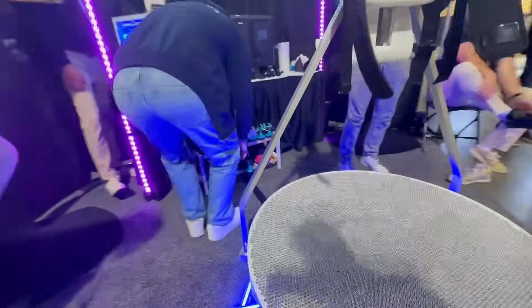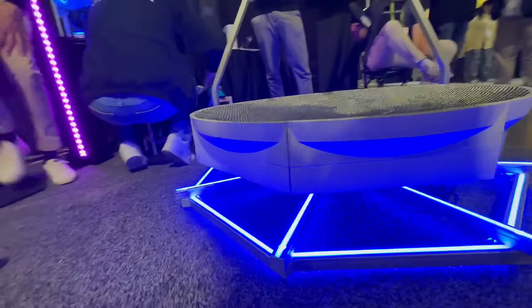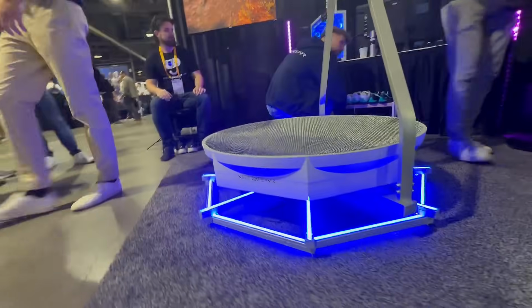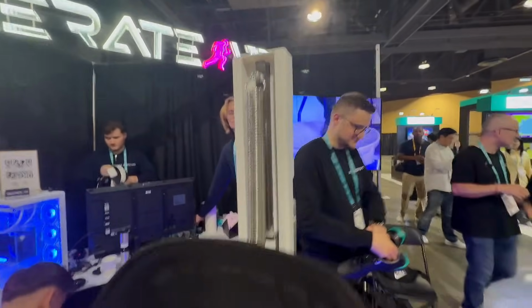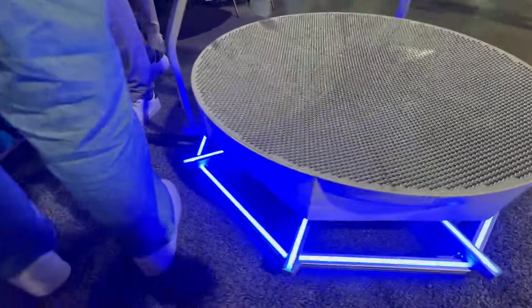Now let's talk about locomotion, specifically the XelerateVR OT1. This is the newest generation of omnidirectional treadmills, and honestly, it might change the whole game. Unlike older models that had concave surfaces and slippery shoes, the OT1 uses a flatter ball bearing based surface combined with motion tracking to create a surprisingly natural walking experience.